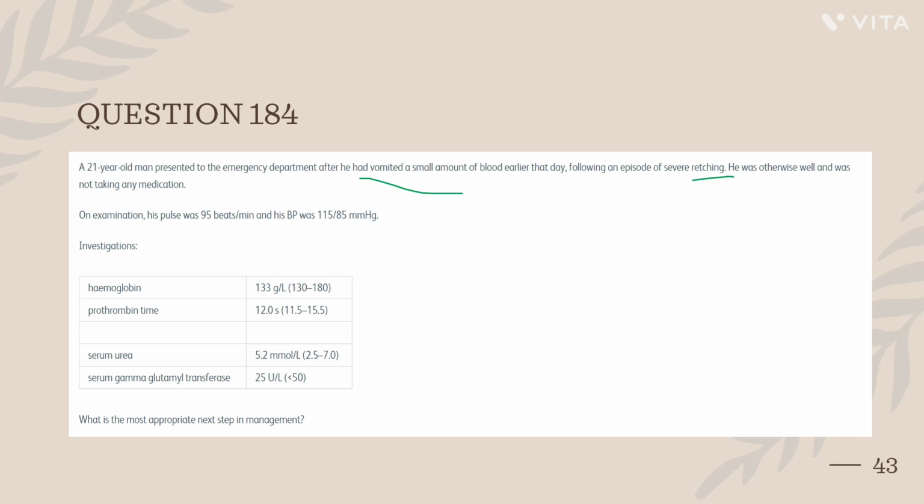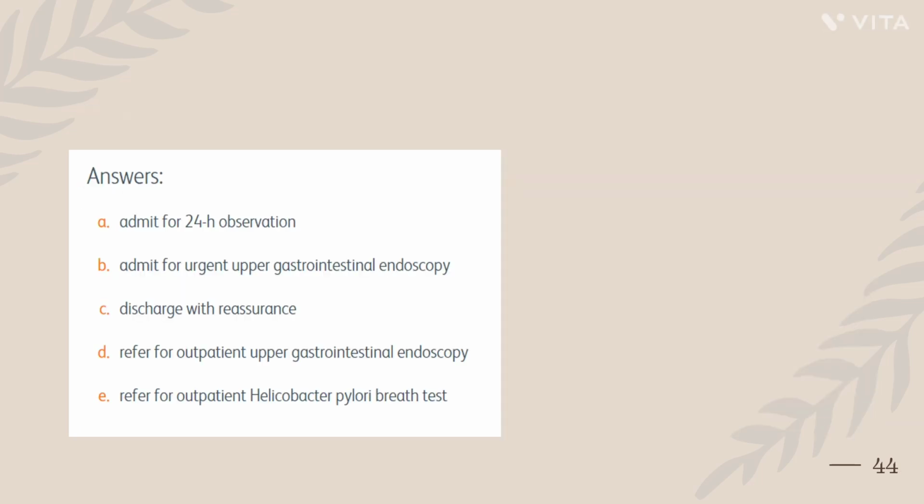What is the most appropriate next step in management? Options: admit for 24-hour observation, admit for urgent upper GI endoscopy, discharge with reassurance, refer for outpatient upper GI endoscopy, refer for outpatient Helicobacter pylori breath test.